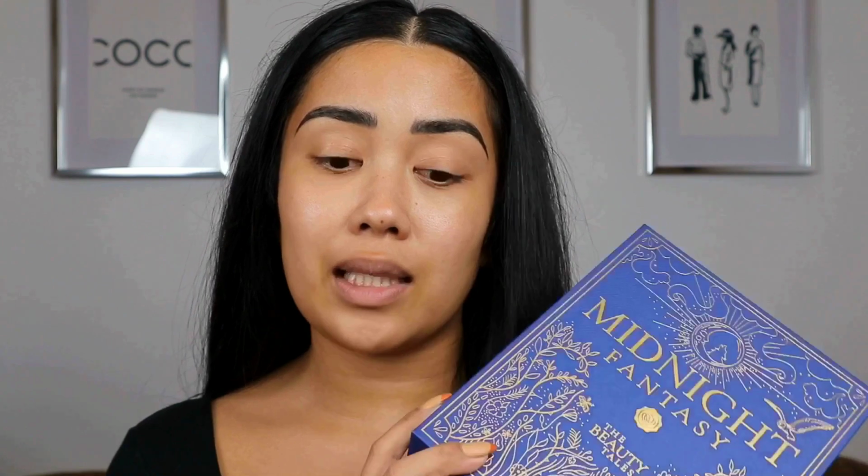Okay, I lied. It's not actually an unboxing because I have already unboxed it and I know everything that's inside it. So I'm just going to talk you through everything now and get this party started. The October box is called Midnight Fantasy, and I'm not gonna lie, when I opened the box and saw Midnight Fantasy, I was like, my only Midnight Fantasy is literally food.